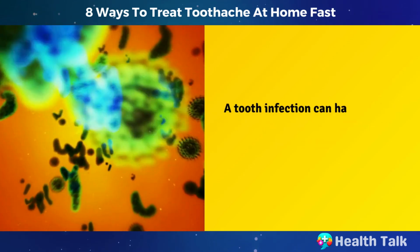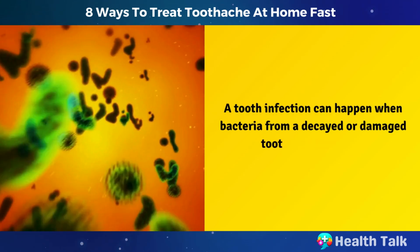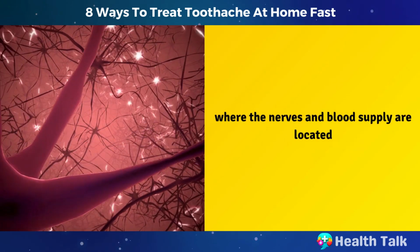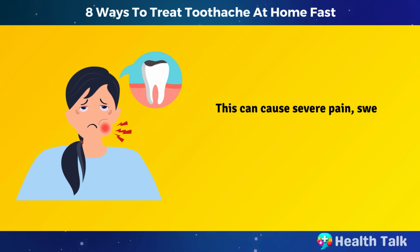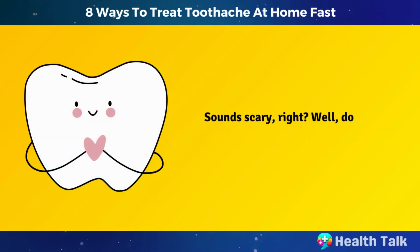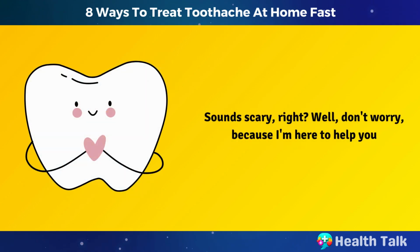A tooth infection can happen when bacteria from a decayed or damaged tooth reach the pulp, where the nerves and blood supply are located. This can cause severe pain, swelling, and inflammation, and sometimes even fever, trouble breathing, or pus. Sounds scary, right? Well, don't worry, because I'm here to help you.